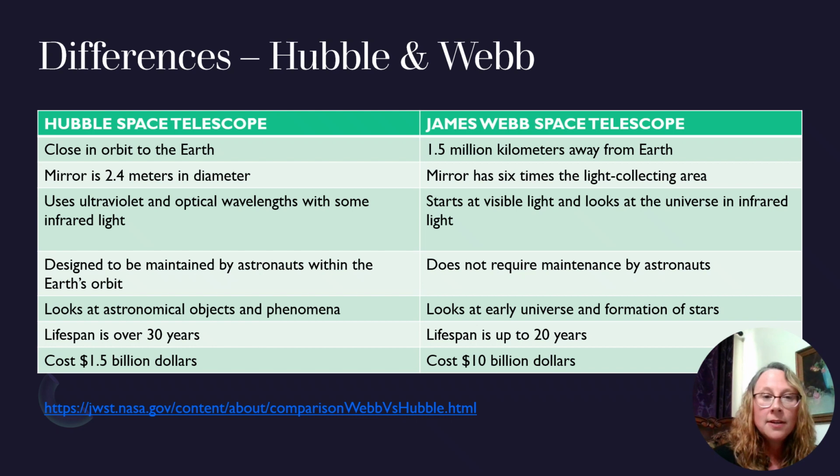In terms of differences, the Hubble versus the Webb, the Hubble is close in orbit to the Earth. Its mirror is 2.4 meters in diameter. It uses ultraviolet and optical wavelengths with some infrared light. It looks at astronomical objects and phenomena. Its lifespan is over 30 years and its cost is $1.5 billion, while the Webb is further away from the Earth at 1.5 million kilometers. Its mirror is 6 times the size of the Hubble's. The data collected starts at the visible light point and then can look at the universe in infrared light. The Webb does not require maintenance by astronauts. It looks at the early universe and the formation of stars. Its lifespan is up to 20 years and its cost is $10 billion.